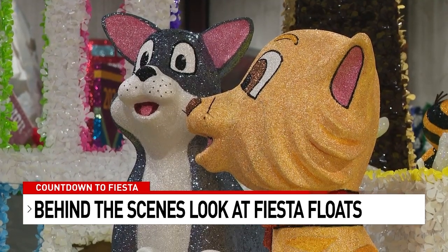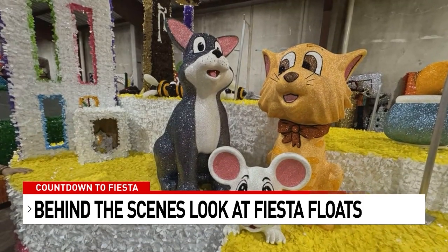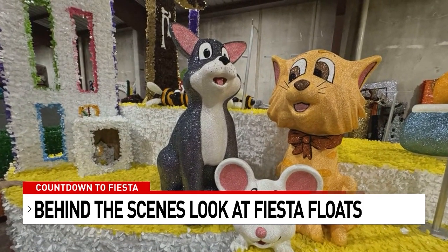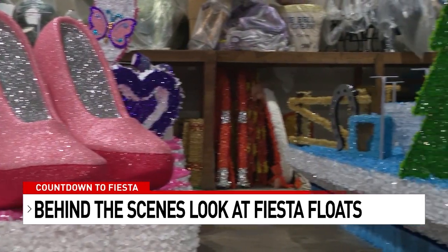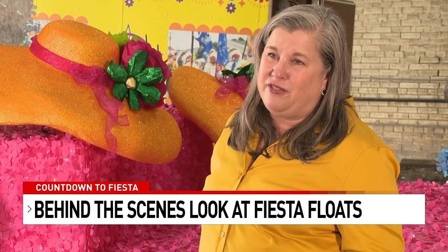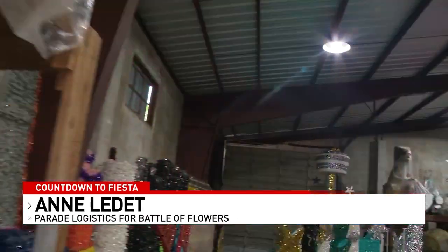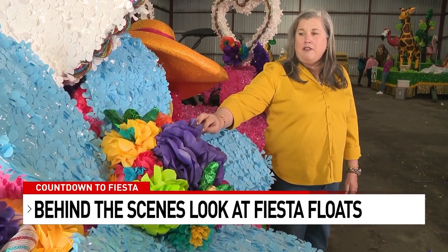There's a colorful float representing the blessing of the animals and another decked out with a theme of saving spots ahead of Easter at Brackenridge Park. All of them with special meaning. You're able to see it come to life as three-dimensional, come to life as the true experience of Fiesta. It is incredibly rewarding. While these floats are nearly done, another special float is ready to roll.